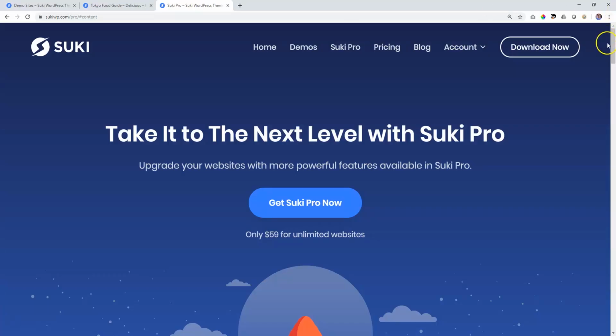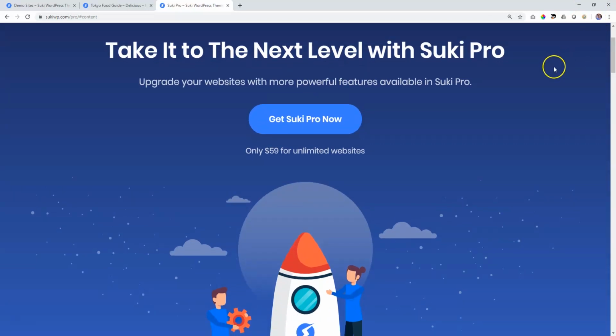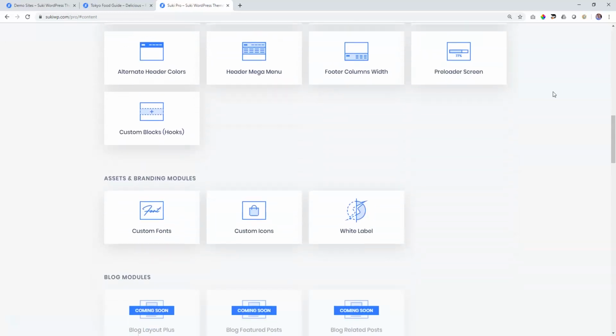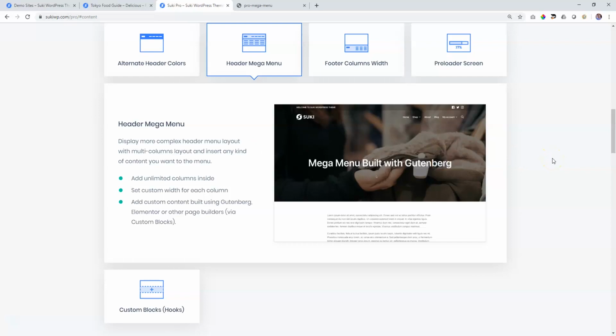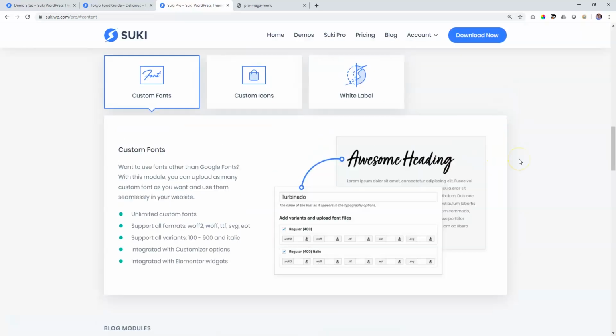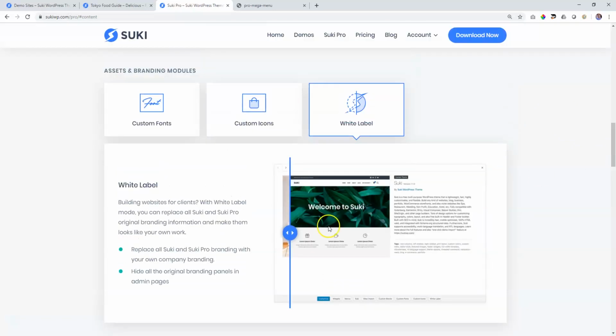Let's look at Pro then. For the extra premium add-on, you get the traditional additional modules like transparent and sticky headers with premium pre-made demo sites. Even in its infancy, Suki already sports a mega menu, a preloader screen, and the ability to upload your custom fonts and icons.